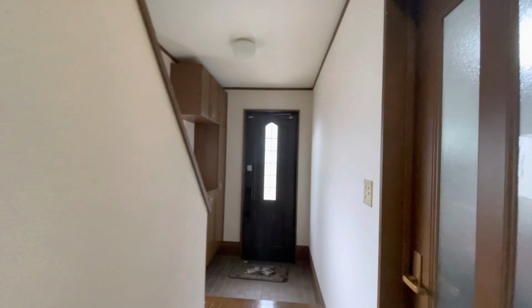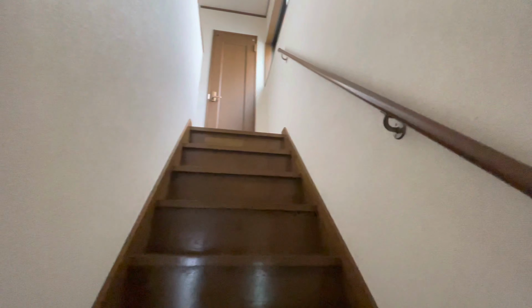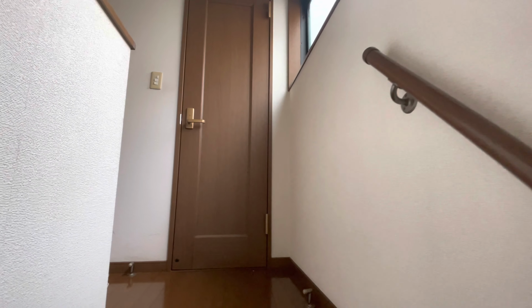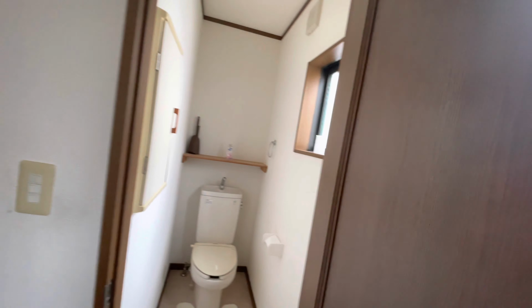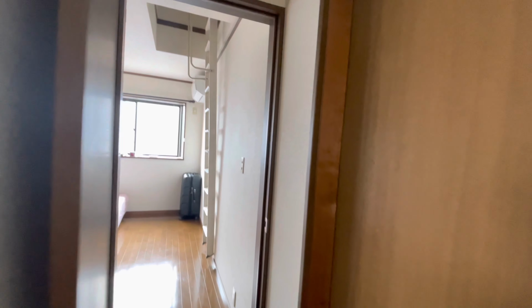All right, so time to go upstairs. Okay, so the first thing that you see when you go upstairs is this door, and this is actually another toilet room. Just a very simple room. And so after the toilet room, there are 3 rooms. So this is actually a 3-bedroom house, and I'm gonna go into the first room.